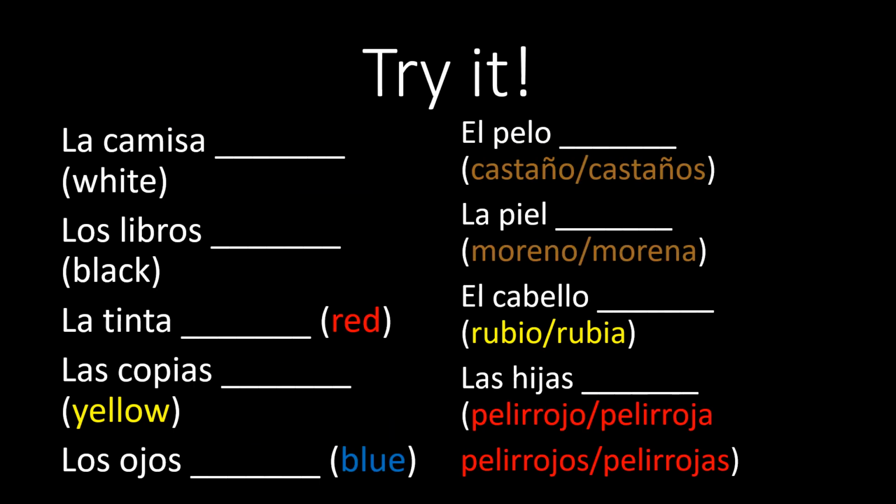Okay, it's your turn to try it. Look at each of the examples, and if you need to, you can go back to the previous slide to figure out what the word is that you're looking for. But let's take a look at the very first one, la camisa. La camisa, you can see that it is feminine and singular. And so if you're going to put the word for white in the blank, it has to be feminine and singular. Now remember, there were four words for white: blanco, blanca, blancos, and blancas. Well, here we need the feminine singular, so la camisa, and you figure out which one goes in.